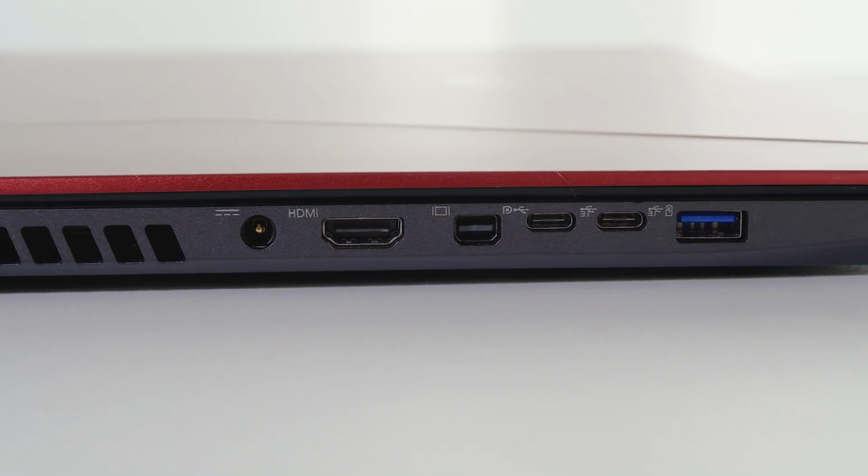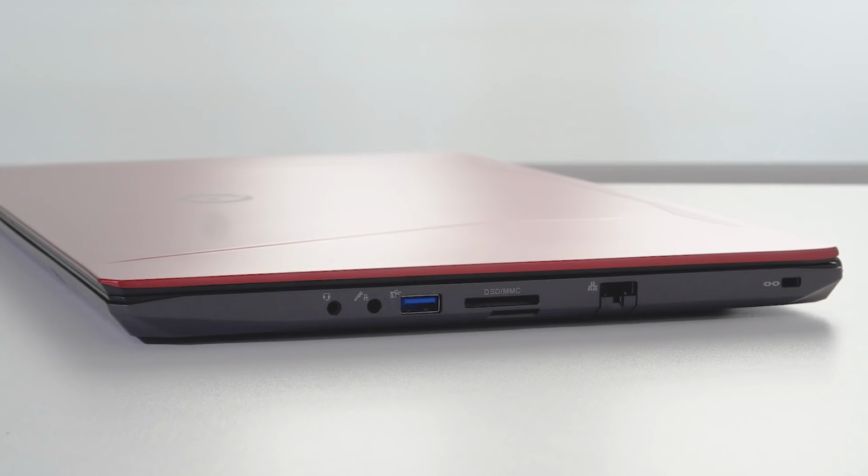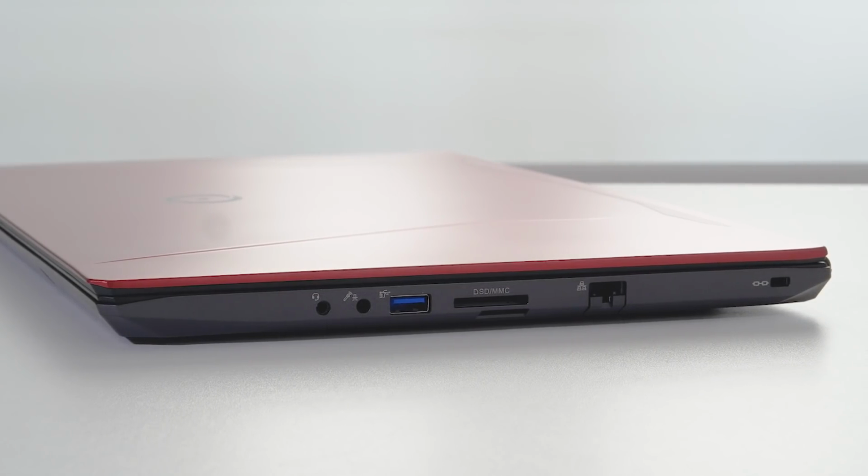As for ports, Origin has everything I need, including a pair of high-speed USB 3.1 Type-C ports, two super-speed USB 3.1 ports, DisplayPort, a media card reader, Ethernet port, and separate headphone and microphone ports.